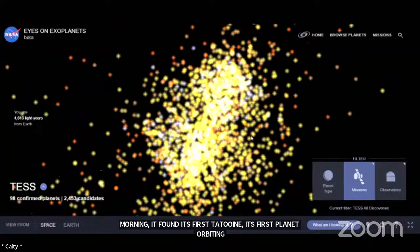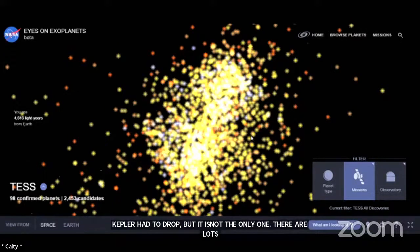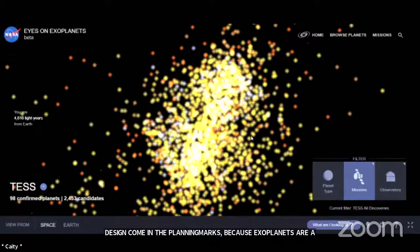There's lots of planet missions from NASA and the European Space Agency, both underway, in designs, in the planning works, because exoplanets are a very exciting field that a lot of people are very interested in. So we keep coming up with new ways to look for them.